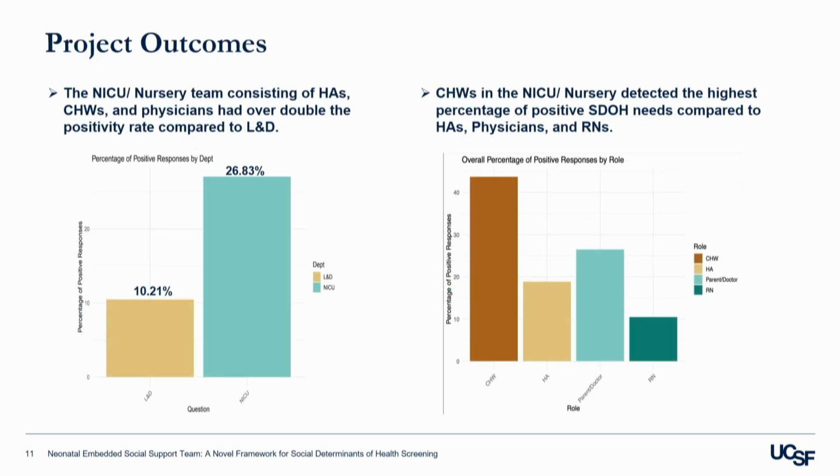Taking a closer look at the data that we collected, this first chart shows the percentage of positive responses by department. So in the brown, we can see the percentage of positive responses by the labor and delivery unit, which again, the screening was conducted by nurses. And in the blue, we see the positive screening responses in the NICU, which the screening there again was being done by the health advocates, the community health workers, and the physician team. You can see that the NICU had more than double the positive responses than the rate of L&D.